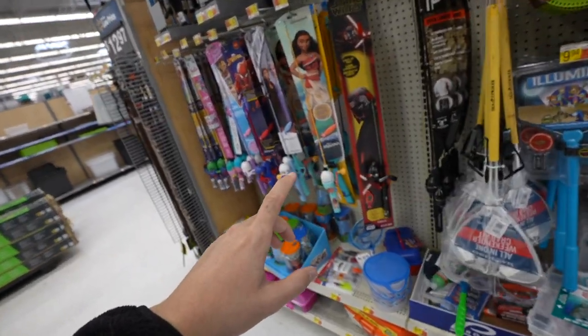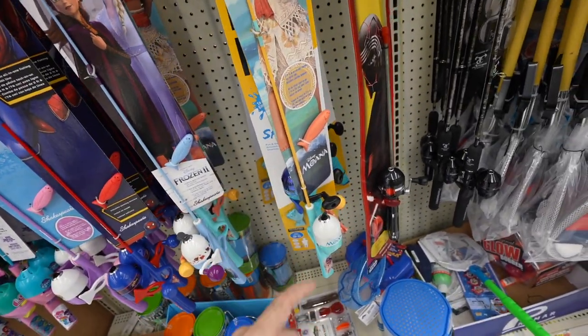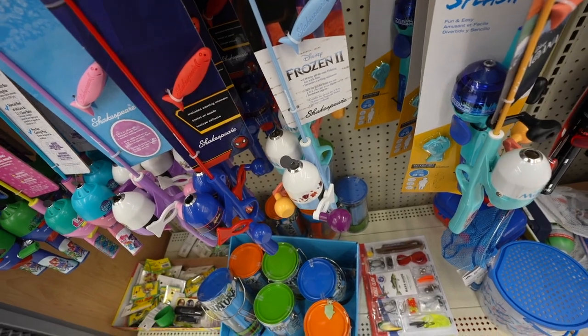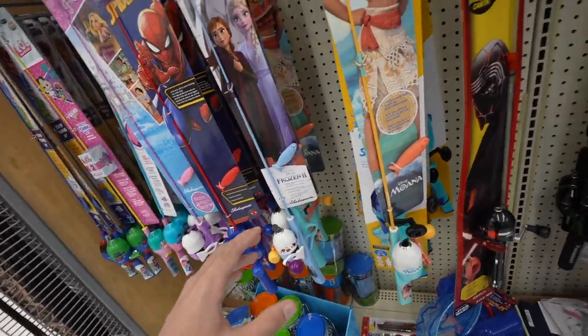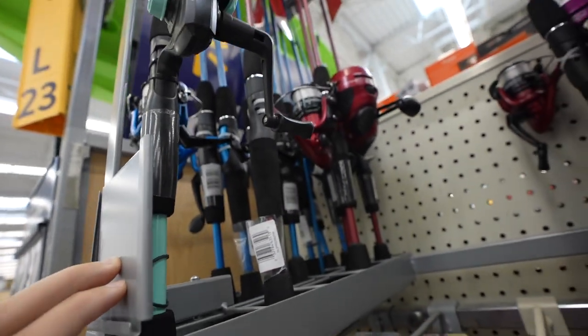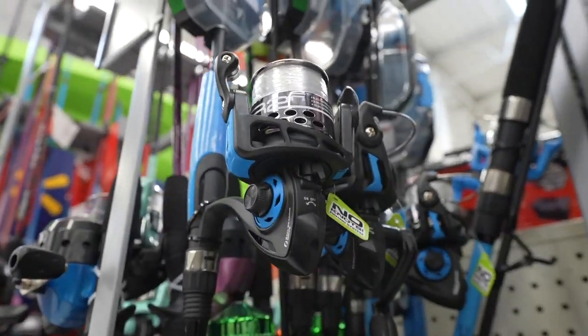Last Walmart fishing challenge, if you guys haven't seen it, we got one of these. It was either Frozen or Moana. I can't remember. I think it was Frozen, right? That thing literally exploded. I don't think we're going to be getting any of these today, but shout out to Kylo Ren. Under $10, we got some Zebco spinning rods, some spin casts, cheaper spin casts right there. We got some South Bend ready-to-fish combos.